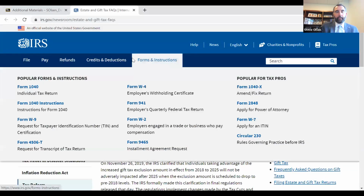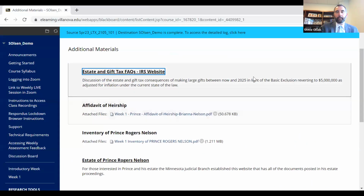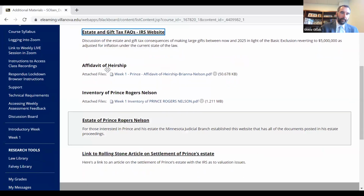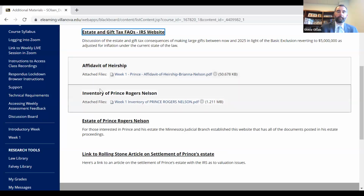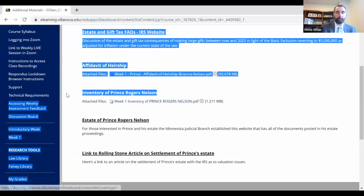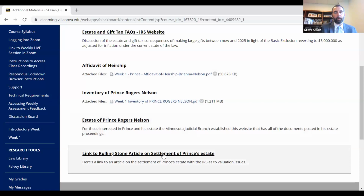So you've read your FAQs as required by the class, and we come back here and you'll notice there's a number of other readings and items here. So an affidavit of heirship for someone who claimed to be the child of Prince, the music artist. We've got an inventory from Prince's estate, all the things that were included in it. We've got all of the documents related to the administration of Prince's estate from Minnesota, and then a Rolling Stone article about the settlement of Prince's estate.